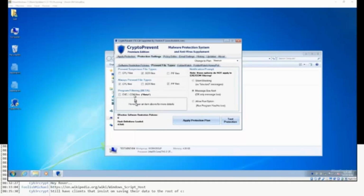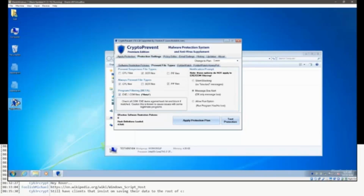One of the previous issues with the filter module was certain programs wouldn't run if you had the exe com files option selected. Basically if you had Click-to-Run or other certain applications that launch a little bit strangely, this would prevent those from running at all. But that has been resolved in version 8 as far as we know. We're still leaving it under beta to make sure there aren't any other issues that we may have to work out, but that's been pretty much rewritten from the ground up, just like all of CryptoPrevent version 8.